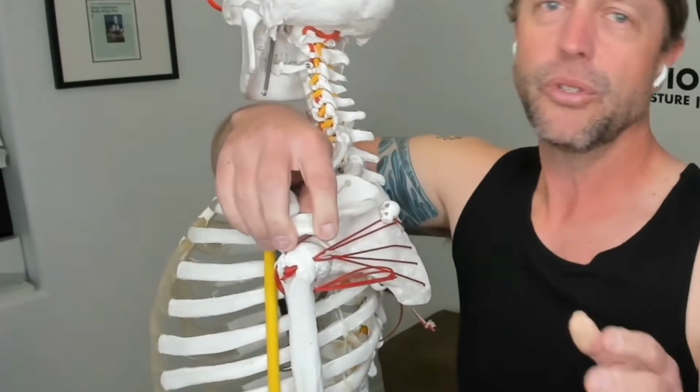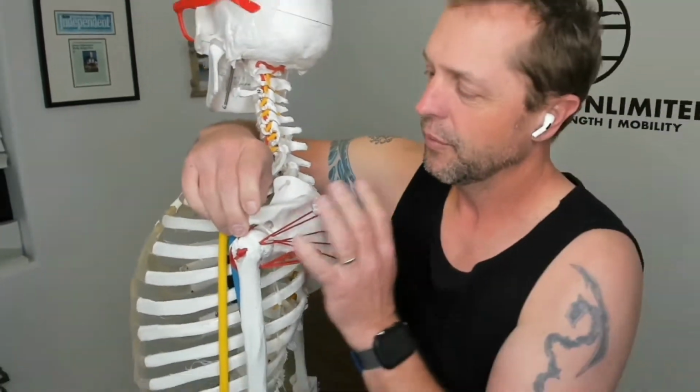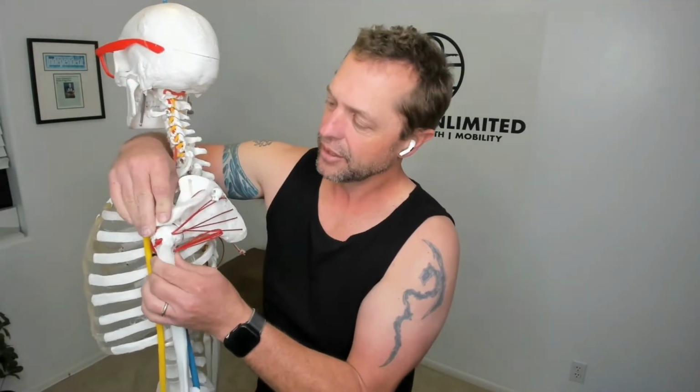Now, I'm not saying all rotator cuff injuries are from this reason. This is a major contributor, and I have yet to see anybody in my practice with a rotator cuff issue that doesn't have some kind of compression going on in this joint right here, especially the top spacing of the joint, meaning their shoulder blade doesn't stabilize properly, their rib cage doesn't stabilize properly, so this whole joint mechanics is completely off. And they're going to have major issues with that.